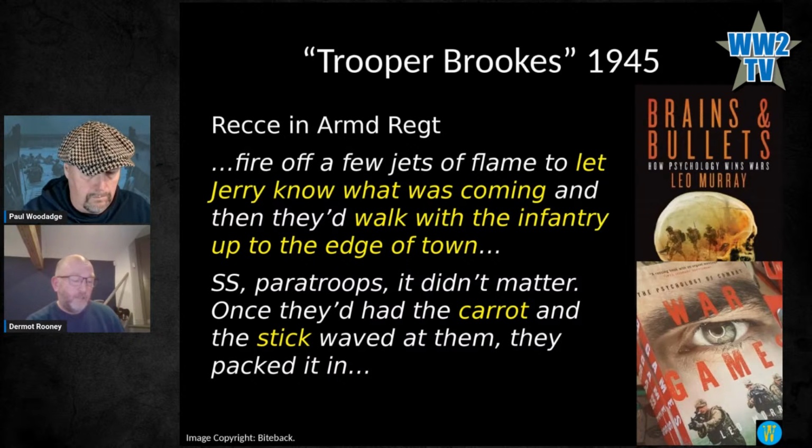There might be some artillery to get any anti-tank guns and SPs, that's self-propelled guns, he felt he had to explain to me, then the Shermans might put a few rounds into the village, then in would go the Crocodiles and the bloody foot sloggers. Before anybody got in range, the Crocodiles would fire off a few jets to let Jerry know what was coming, and then they'd walk with the infantry up to the edge of town. Meantime, Jerry was having a quick chat about their prospects, and ten to one they'd be waving bed sheets before the Crocs got in range.